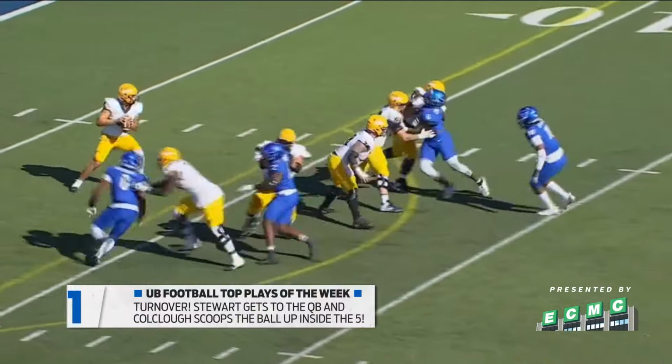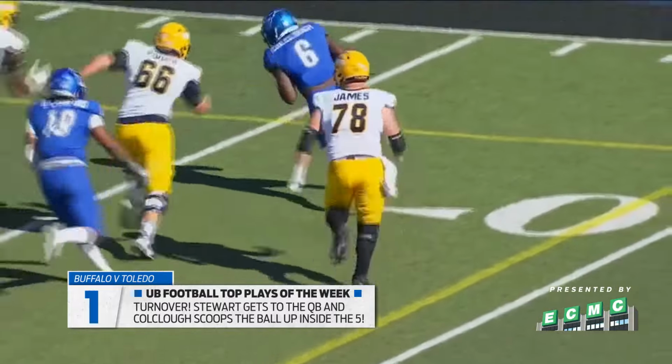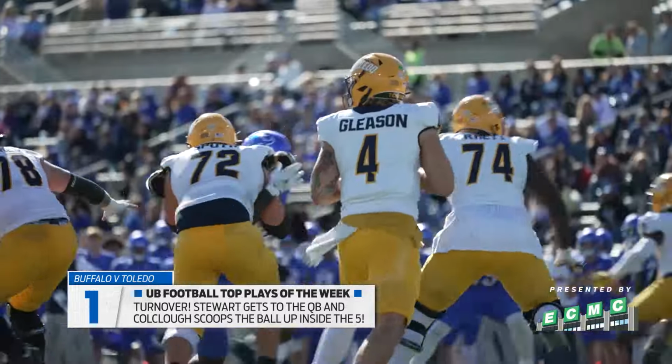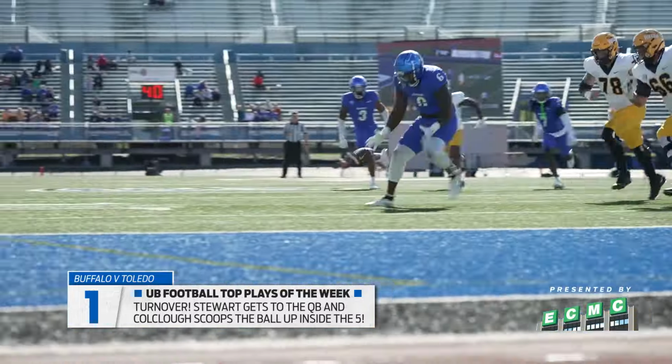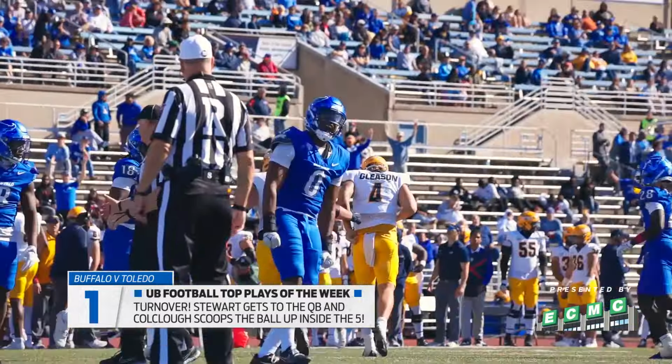Number one. Gleason all alone back there. Here comes the rush. Kobe Stewart coming, he hits him. The ball is loose. It is picked up by the Bulls. Antonio Colclaw. First and goal for Buffalo at the 2-yard line on the sack by Kobe Stewart. What a play by the Buffalo defense.